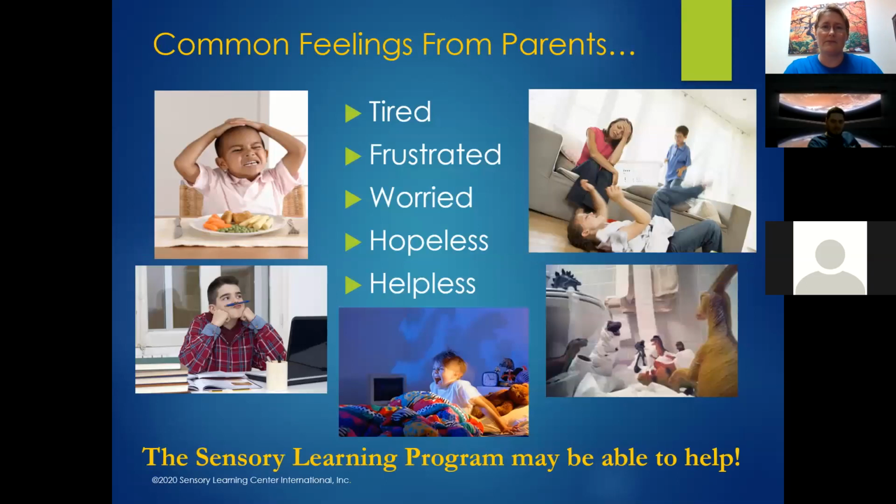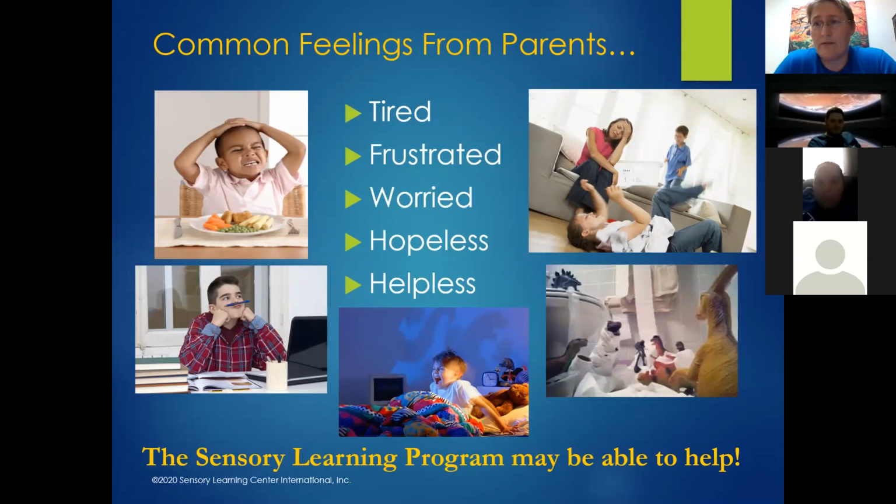All right, for this one, these are a lot of the parents that I get to work with. They come in and they are tired. Their kids aren't sleeping, so they're not sleeping. The kids don't like to sleep in their own bedrooms, so when the parents do get a chance to sleep, it's not well rested because the kid's kicking them in the middle of the night. They tend to be really frustrated because their kids won't eat any healthy food. They'll only go for the French fries and chicken nuggets because all the other textures, smells, tastes, and all that are just too much for them.